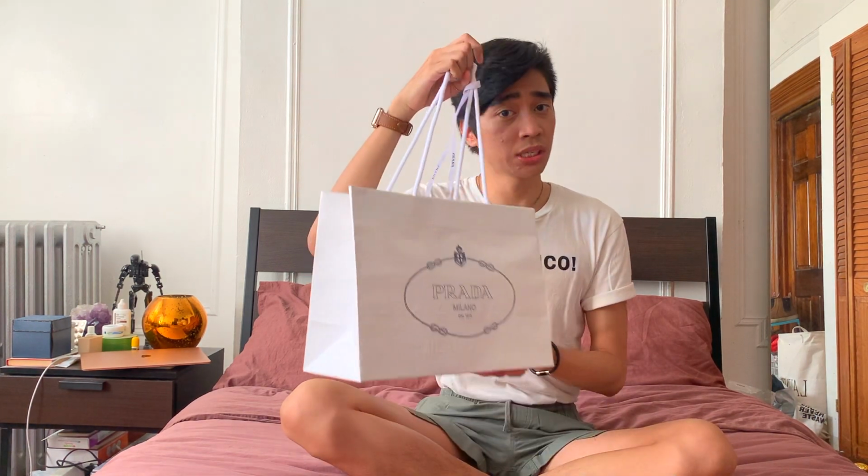And this is where I discovered that bag. It was in her video, the Prada It bag of 2020, which is this one. So this originally retailed for $395 and I was planning on getting it, just not all in March when I saw that video.